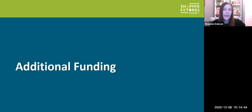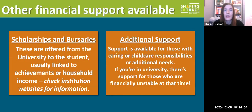Okay, so let's look at additional funding then and how you can top up that student loan to help you during your time at university. So there's lots of financial support available at university and during the application process. So one thing I always like to speak about is scholarships. So these are offered from individual universities. They will differ between universities in terms of what is awarded, what kind of achievements they celebrate and how much money you're entitled to.